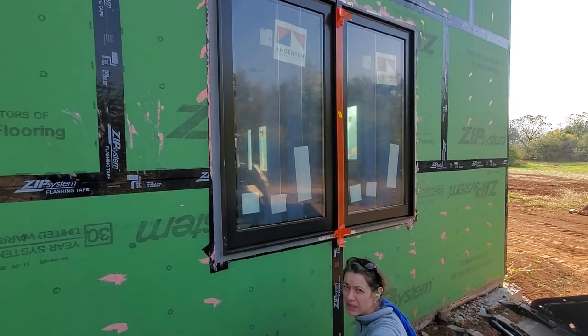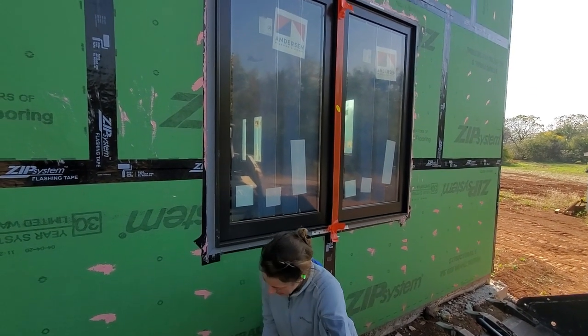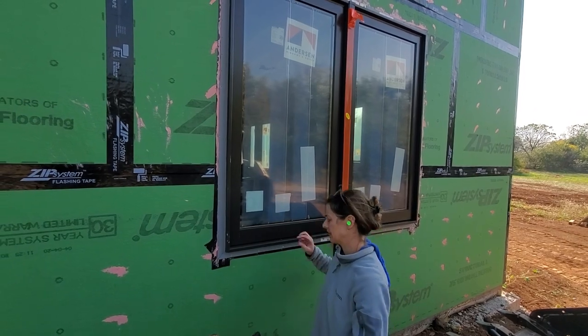Well, it didn't go quite as bad as we thought it'd be. Ouch. Got it out, got it moved. This is the correct window. Yeah. And then the window.